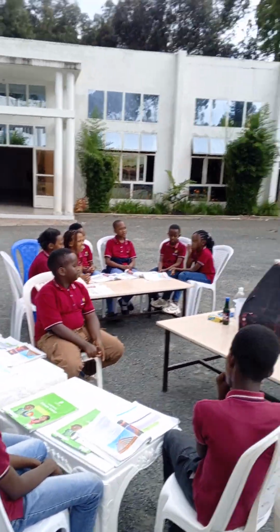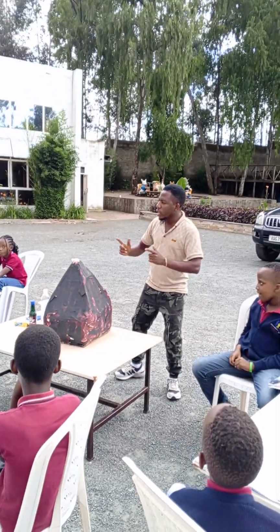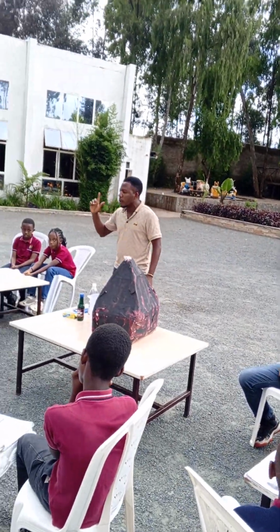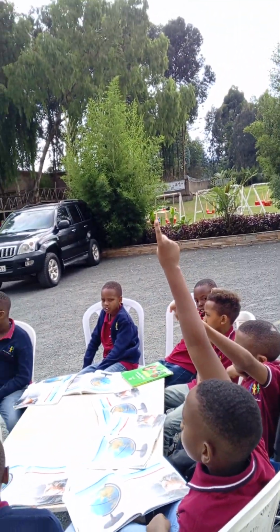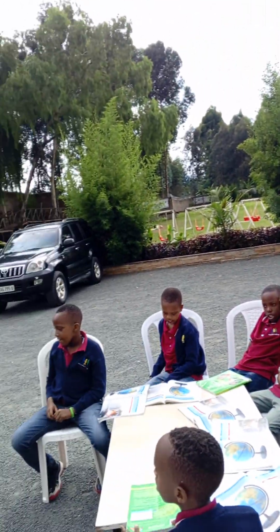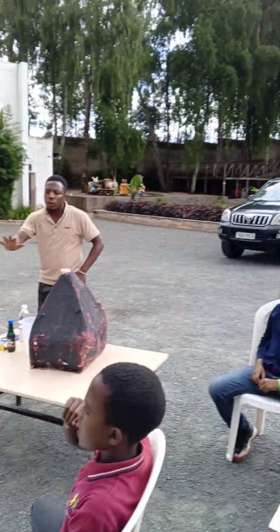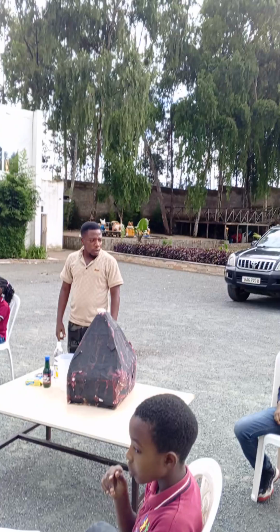Listen to this. When this lava is formed, it makes what we call a rock. And we said this type of rock is called, by show of hands, the type of rock which is formed when lava cools down on the surface of the earth. Come on. Excuse me, by show of hands. A type of rock that is formed when lava cools down on the surface of the earth is called what?